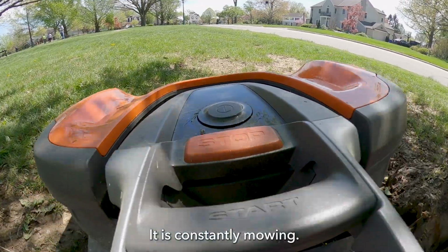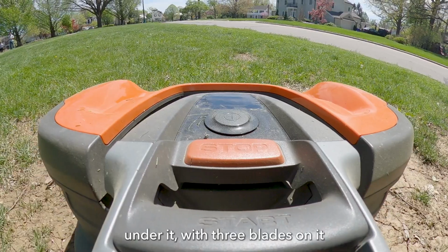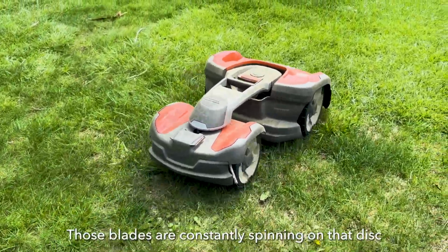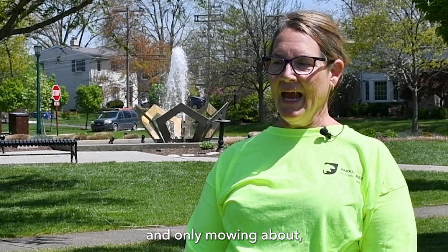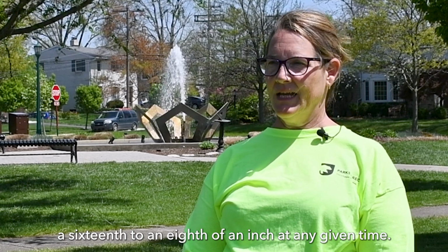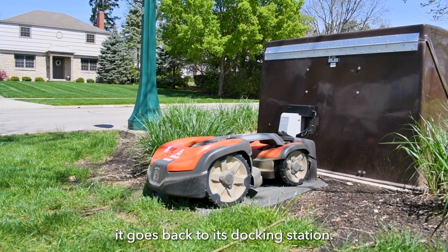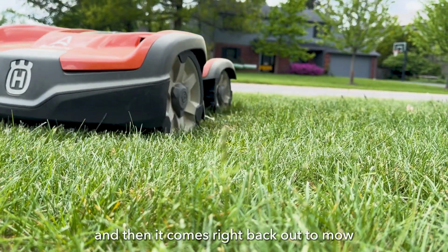It is constantly mowing. It has a disc about the size of a dinner plate under it with 3 blades on it that are about the size of a razor blade. Those blades are constantly spinning on that disc as the mower moves throughout the park, only mowing about 1/16 to 1/8 of an inch at any given time. The mower runs constantly. When it starts to run out of power, it goes back to its docking station. It powers up for a maximum of 45 minutes, and then it comes right back out to mow.